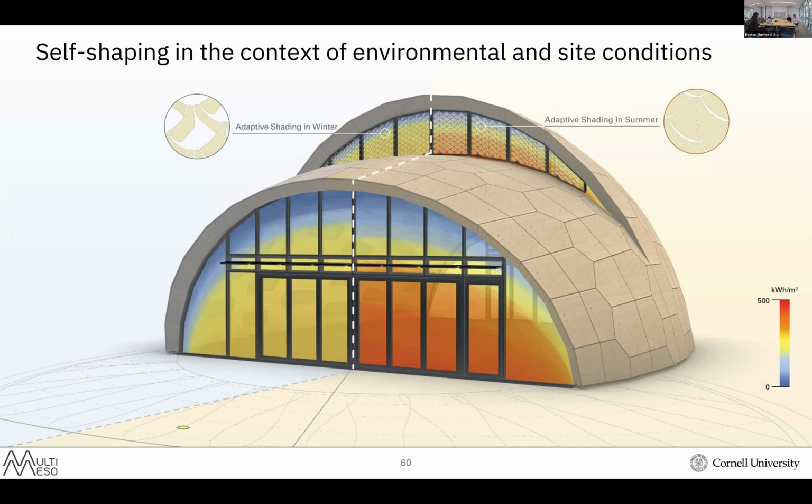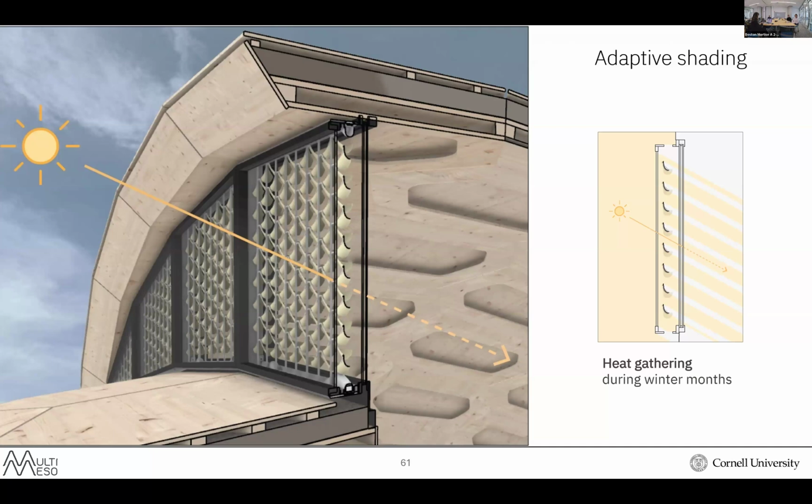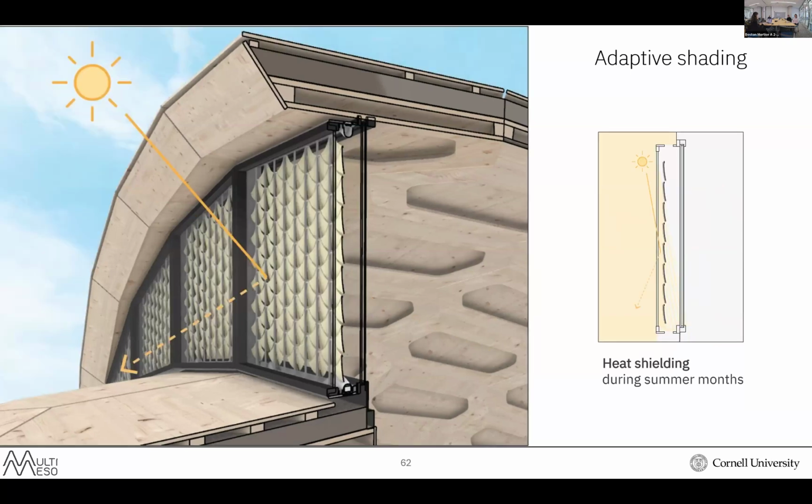There was a larger design team, but through working with them, we decided to place the building facing south on site, so that we could use that large south-facing facade to harvest the heat during the winter. That also meant that we really needed to block out the heat during the summer. We wanted to use as minimal as possible heating and cooling in the building to maintain year-round comfort. So the design of this adaptive shading facade is that during the winter months, they're open to let in the free heat from the sun to warm the interior spaces. And during the summer, when it's hot, they should really shield and block out the sun.